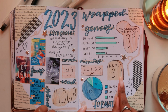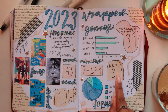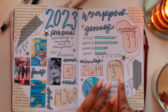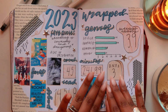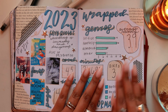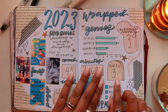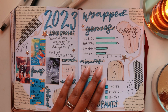And then overall, I DNF'd 3 books this year. And by DNF in this sense, I mean books that I got over 50% of the way through and put down, didn't finish reading. I'm not counting books as a mood reader where I read the first chapter and put down, because that's not a really good basis for this. I'm talking about books that I read at least 50% of and have not picked back up. And that's only 3 books this year. So not horrible, and they're all books that I own, so I will have to finish them at some point.